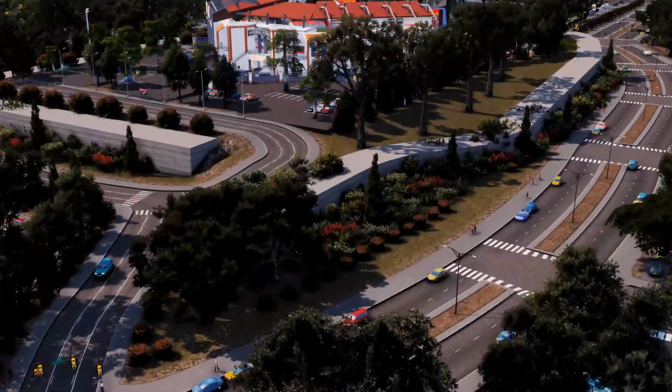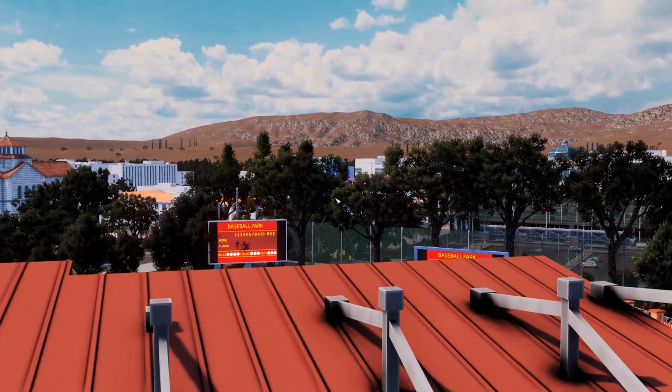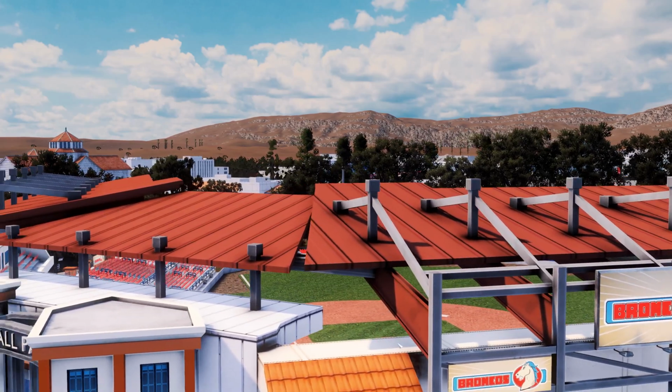Even this is like a cool view. So you have this awesome baseball diamond. Let's see if we can go ground so you guys can kind of see even the overview of the baseball diamond. Let's see if I can go here.